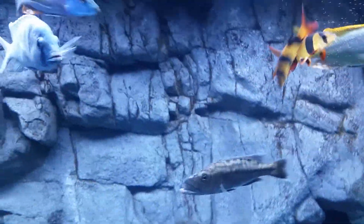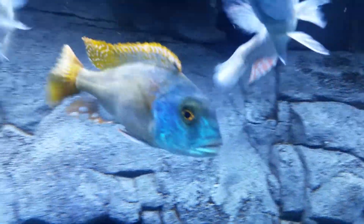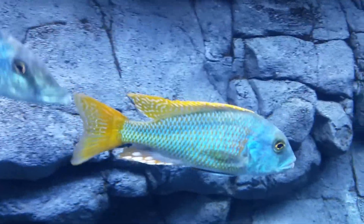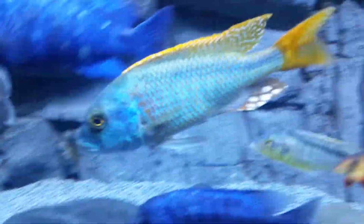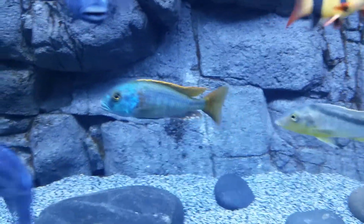So that's a concern I have in the tank right now. Let's see who else. Well, I think last but certainly not least is my Buccochromis notatania. He's super nice. I'm a big fan of him. He colored up almost from no color to complete color in about a month. If you go back and watch my previous videos, you can find videos of him with zero color at all.